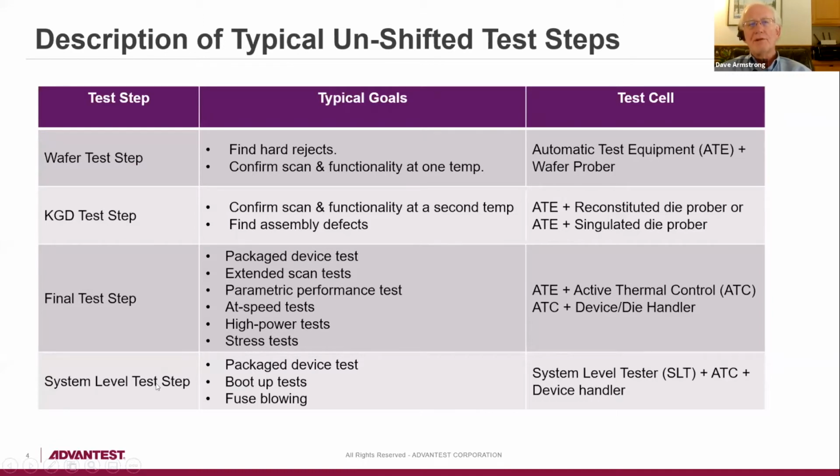Final step is certainly system level test. So here again, we're doing it at the package level. Boot up tests are typically very important here. And here you're using SLT, and again, automatic thermal control and a device handler.